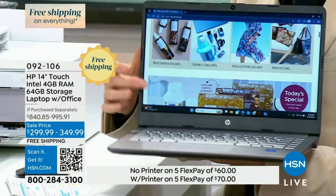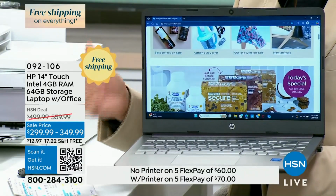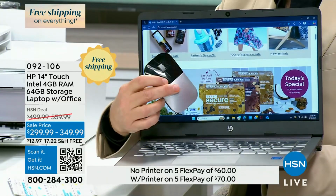3.2 pounds. We're going to make sure that you are set up for success with Microsoft Word and Excel and PowerPoint and OneNote and Publisher. That's a $70 value. We're going to make sure you've got your official HP Bluetooth mouse. It's another $22 value. And if you want the printer with it, well, the pricing is only $50 more.